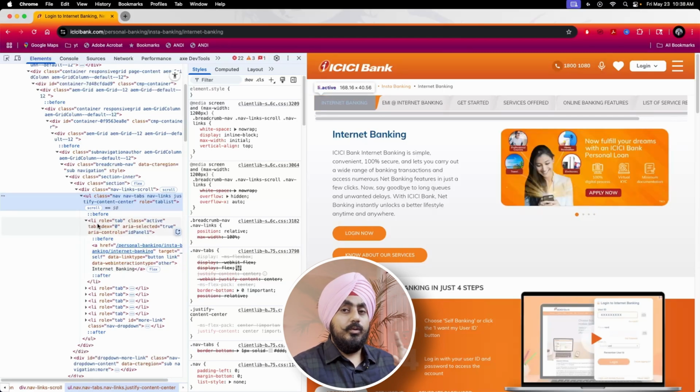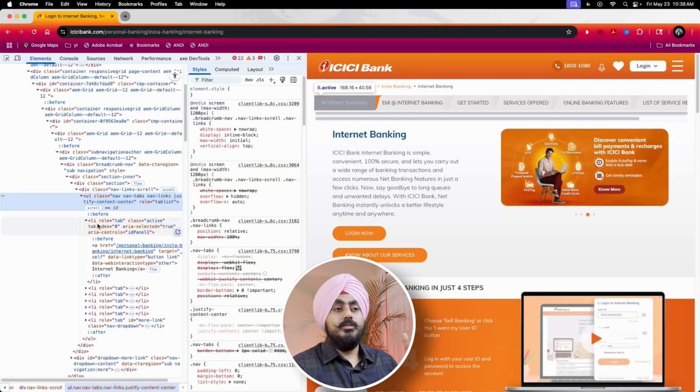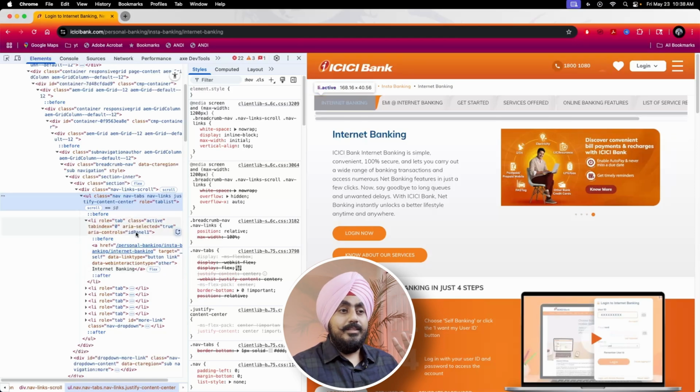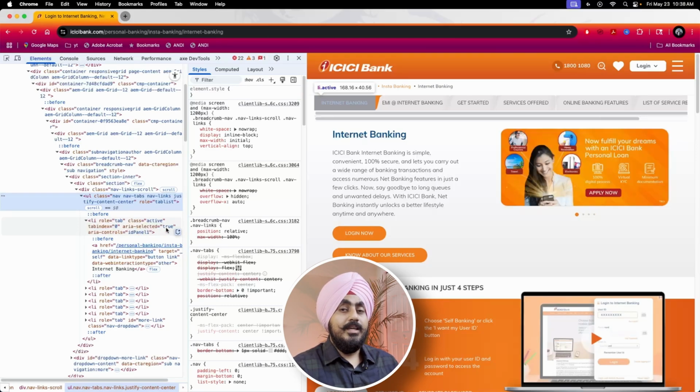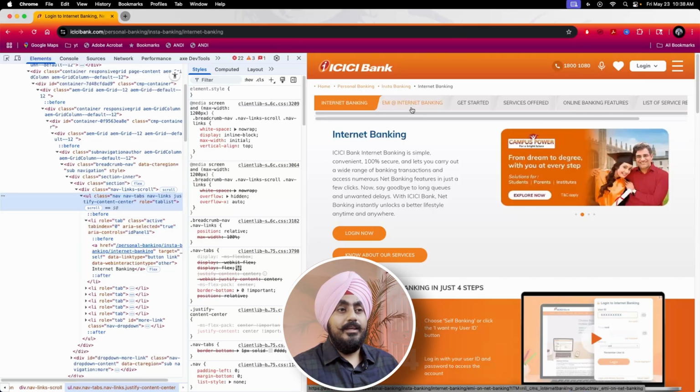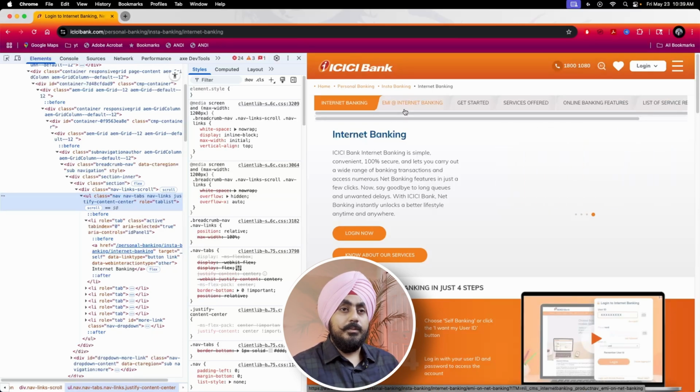So you need to have role tab. You have to ensure you are putting it in the tabbing order using tabindex 0, giving the required ARIA attributes like aria-selected true or false, and then use aria-controls and pass the ID of the tab panel. Now, one thing to note is aria-selected true or false should be dynamic depending upon the current state. So if I'm selecting EMI internet banking, this one should be aria-selected equals false. And then the li tag for EMI internet banking should have aria-selected true.